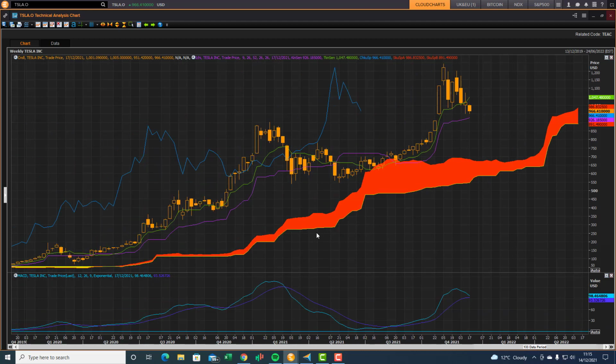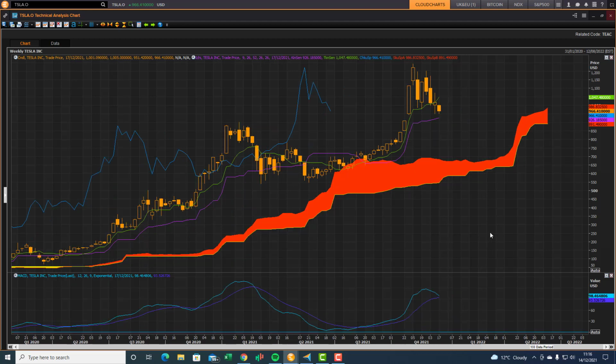We can see the stock became extended from the cloud. Then we get the pullback. Every time it gets extended from the cloud, there is a pullback. We can see these cycles. The pullback cloud chart cycle occurs quite frequently. Lovely trades here at this rebound from the top end of the cloud. It was also a cloud chart buy signal at that level.